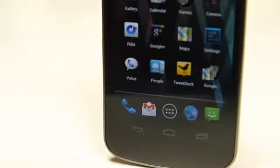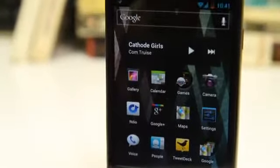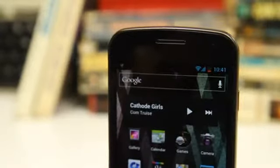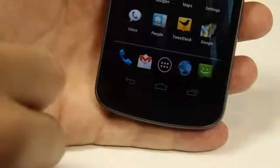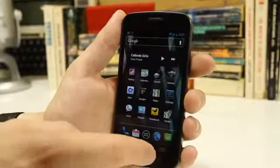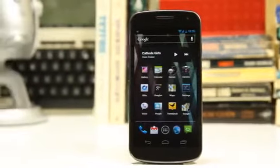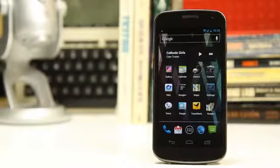There aren't any physical buttons on the Galaxy Nexus, unlike every other Android phone that's ever been made. And the software takes advantage of that. You now get on-screen buttons for home, back, and your multitasking menu. All of the core apps in Ice Cream Sandwich have been altered in a pretty major way. And there are a few new apps as well.